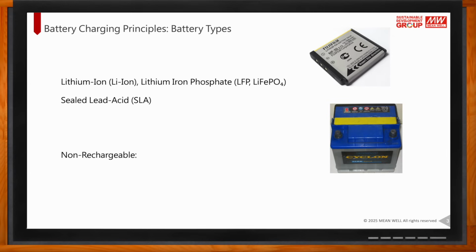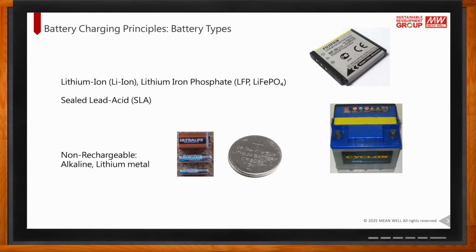Non-rechargeable batteries are obviously not going to be included in today's charger topic, like alkaline batteries or lithium metal batteries. Other batteries that need specialty chargers, like the nickel-based batteries, are not in today's topic either.